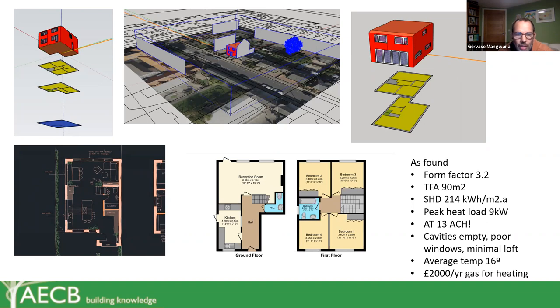And the way that we model the heating is usually by an intermittent method. Normally, like most of you probably heat your homes, a few hours in the morning, a few hours in the evening, maybe a temperature on the thermostat of 21 degrees. PHPP will tell you what average temperature that would create in the home. For this home, it would be about 16 degrees, and it would use about £2,000 a year at current gas prices, just for the heating, not for hot water or anything else.